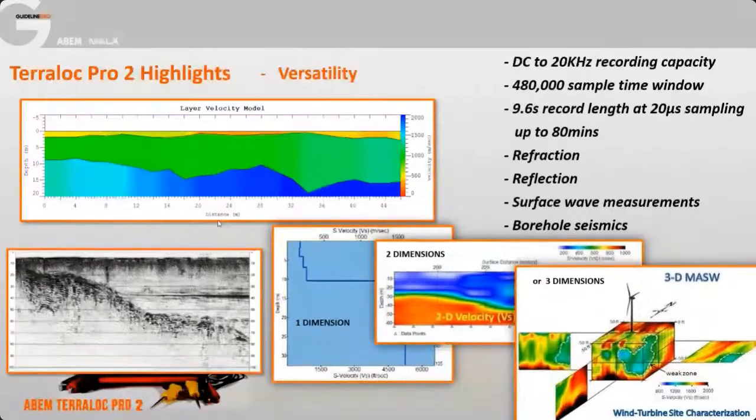That's an incredibly long time window. We've got a very small minimum sampling interval. So that means that you can have incredible accuracy, incredible detail. And really what it boils down to is that it means that there isn't a method that we can't do. So whether it's refraction, whether it's reflection, whether it's surface wave, borehole, the system can cope with it.